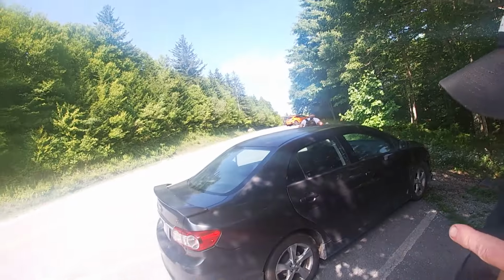With me today is Delmer and Sir Charles. We're in Grayson Highlands State Park in Virginia. We're going to leave the park and go up and do the high country loop. So how about coming along with us and let's get going.